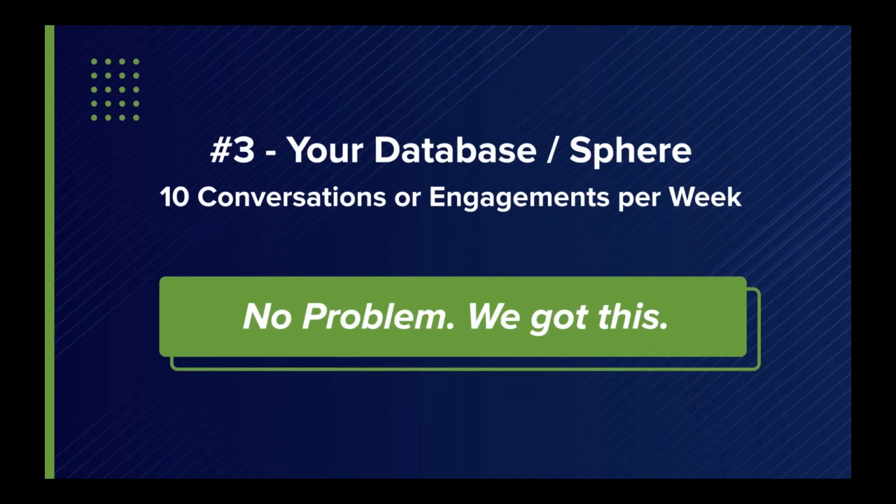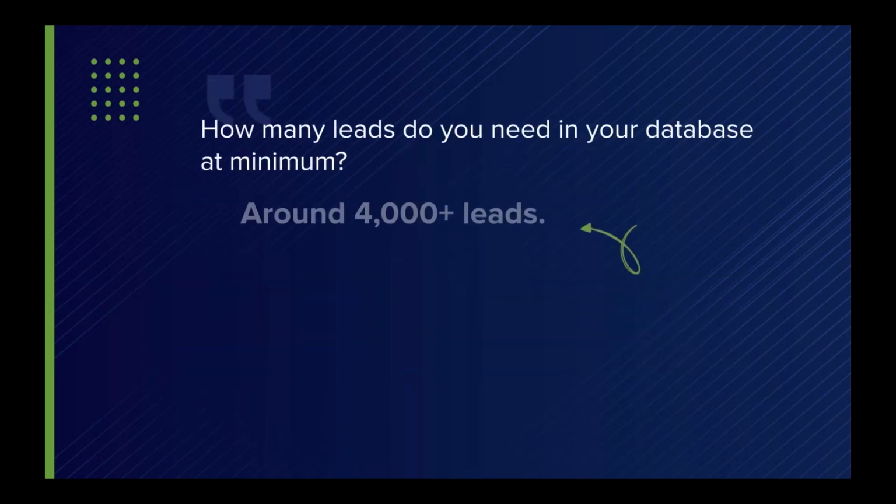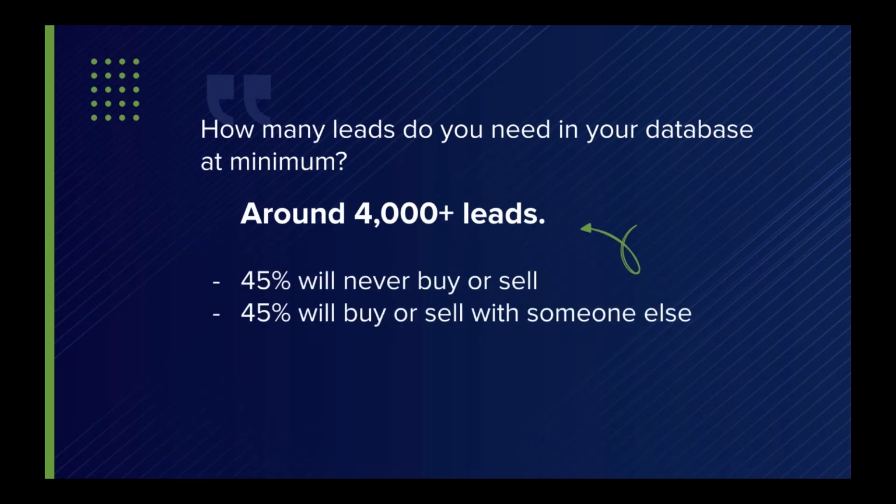So we got social media number 1, we got the farm number 2. Next up is your database. I already mentioned about 4,000 leads that you need in your database. And all of these numbers that we are sharing are a result of 10 plus years of working with real estate agents and brokers on lead generation and conversion. These are not hard and fast numbers, but they are numbers that typically ring true within a range. You might be doing perfectly well with 3,000 people in your database, or you may be sucking wind at 5,000. Everyone's going to be a little bit different, but you try to get to around 4,000 leads in your database.